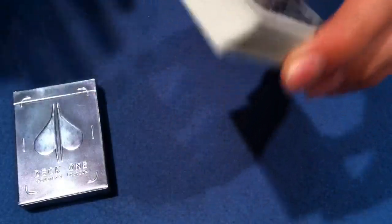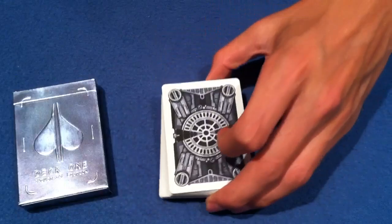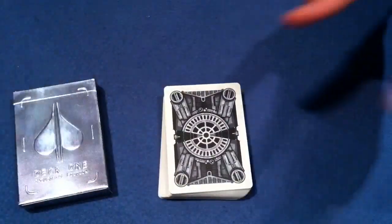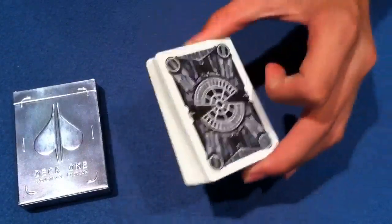Schwarzeneggermagic here. Today I have a very neat little trick. I love showing this trick because the spectator is pretty much doing all the work, and you get a really neat little coincidence at the end, and I call it clean cut coincidence.